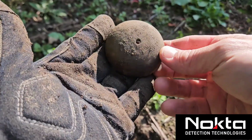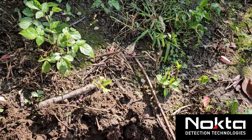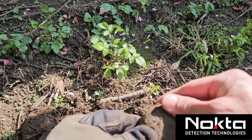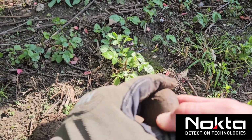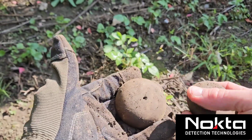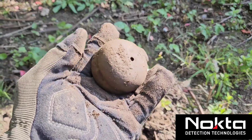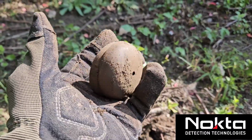So I got that little bell top. I stood up, started swinging. Got another 60 signal right there. It's the same thing. Another one. Look at that. What the heck? Same exact thing. Oh, it's kind of weird. But, alright, let's keep going.